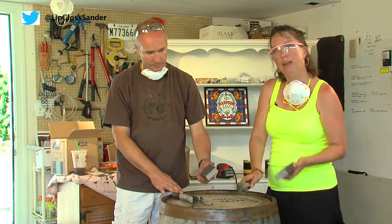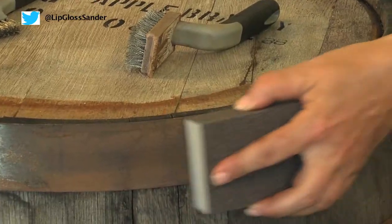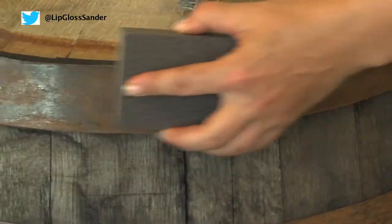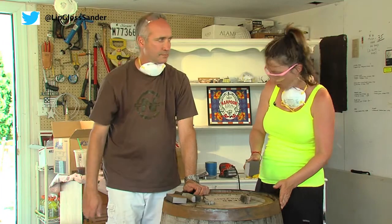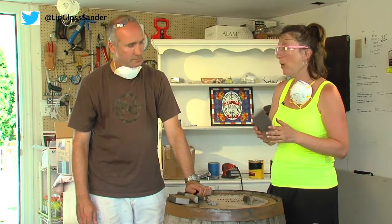If you felt like the wire brush didn't get enough rust off, you could also take a sanding block and work a little harder, putting a little more force and effort into it, and it would help get some of those spots off. But right now I think we're okay as far as the rust. We're very lucky. But that's also the next step if you wanted to do that.